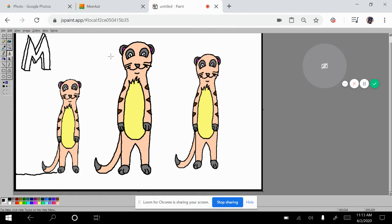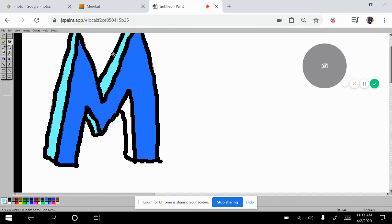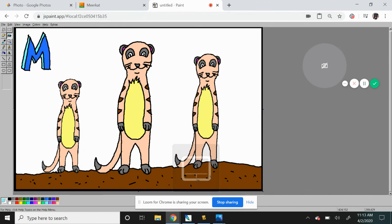I'm going to make the ground outside their burrow where they would all be hanging out. I'm going to add some extra details to make it look like dirt, some pebbles and rocks. And I don't want to forget my letter M. All right, I think that that's looking like a pretty good meerkat family.